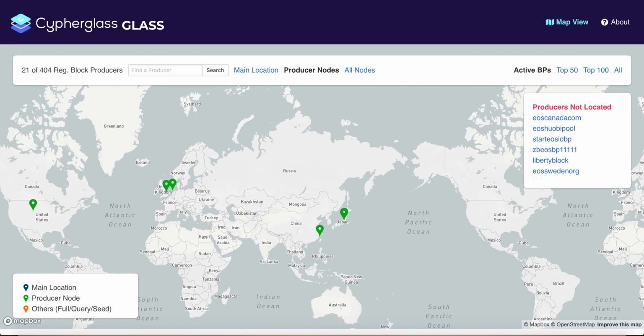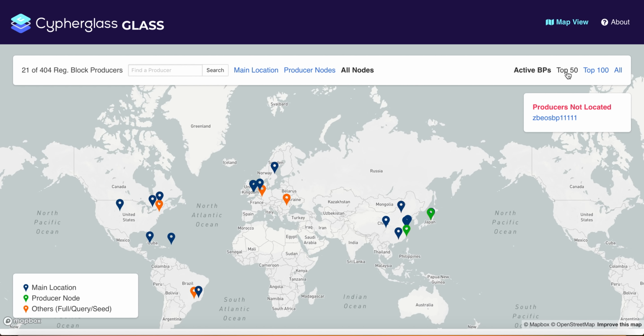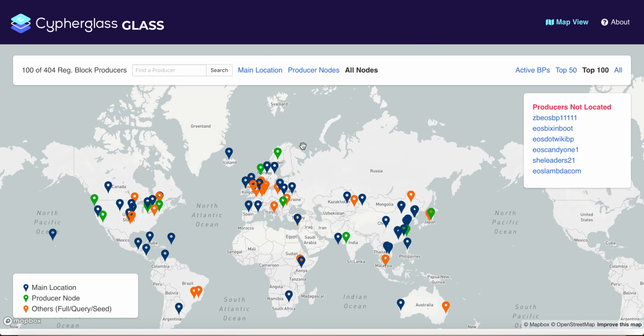And also, okay, producer cannot be located for some reason. EOS Canada, EOS Wahubi, this block producer cannot be located for some reason. But this was not listed earlier. I mean, early on, I could only see two block producers. That's interesting. So you can play around with this. You can see all nodes. You can see active producers, top 50, top 100 block producers. So you can check it out. This is a pretty cool tool for locating the block producers. So this is pretty cool.